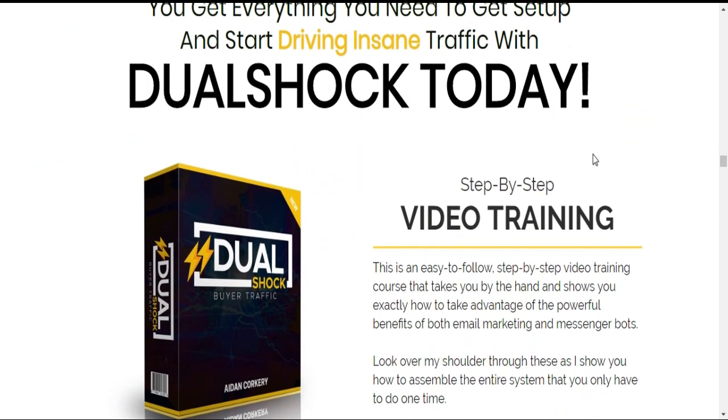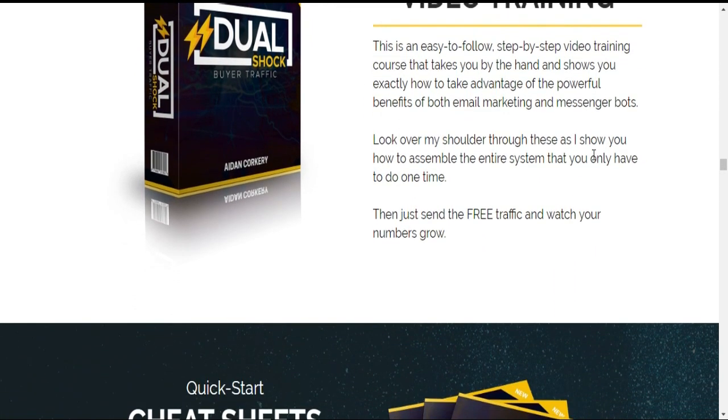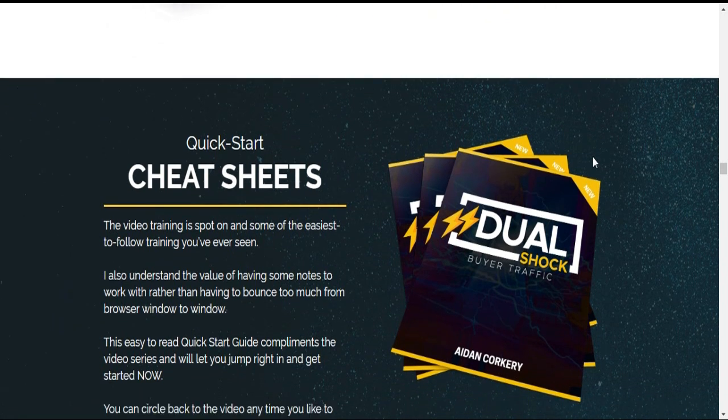So inside the members area, you're going to be getting a step-by-step video training where they're going to show you exactly, over the shoulder, how to set this thing up and how to get it working. You're going to get a copy of the quick start cheat sheets, the video training that is spot on and some of the easiest to follow training you're ever going to see.